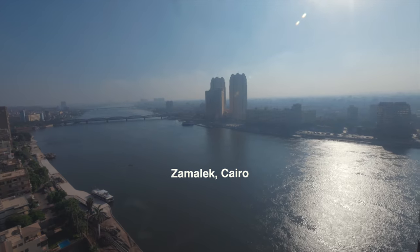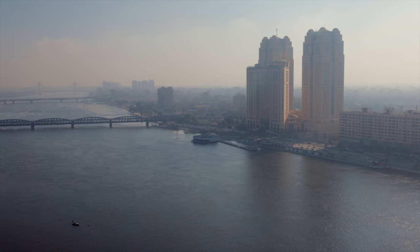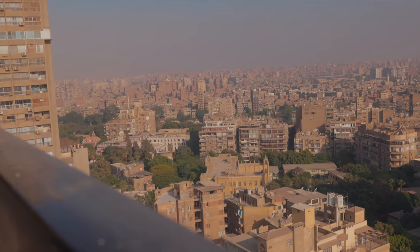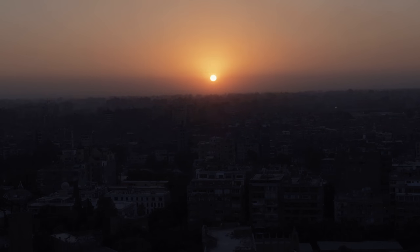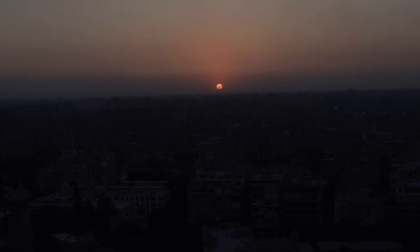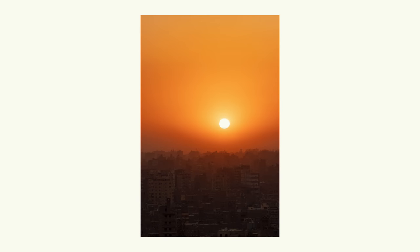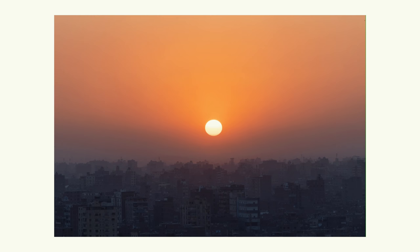We stayed in Zamalek, Cairo for a little bit. And experienced our first sunset there. And the sunsets in Egypt are honestly on a whole other level. I have never seen this many incredible sunsets in a row. It's hard to not get a picture, even with your phone, of an incredible sunset in Egypt.